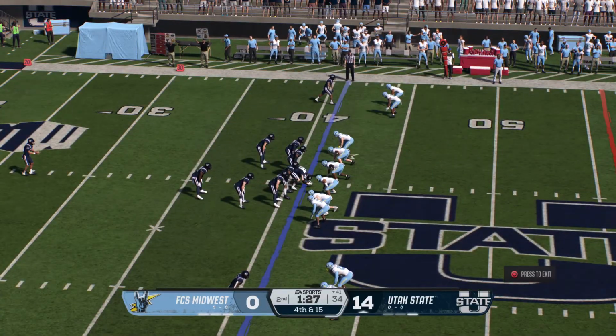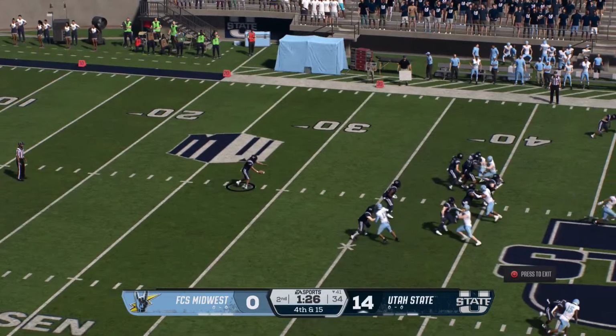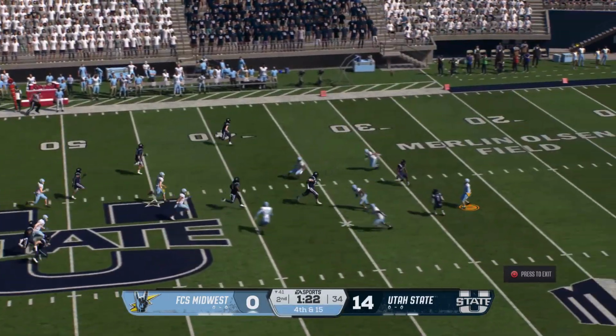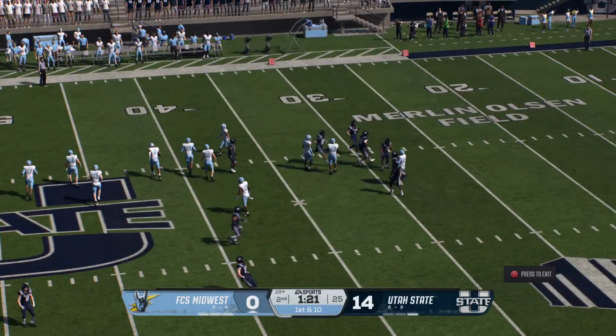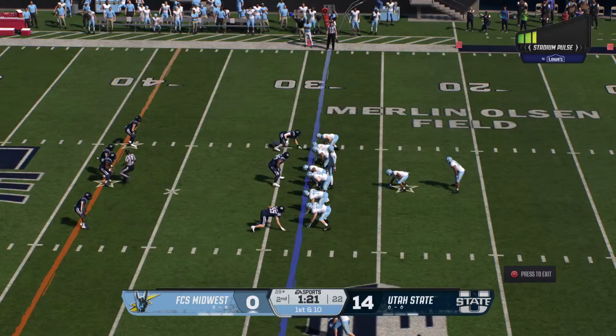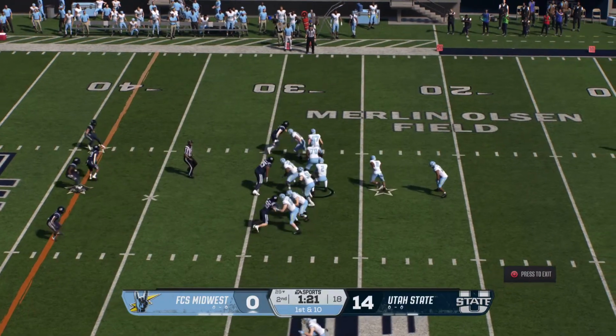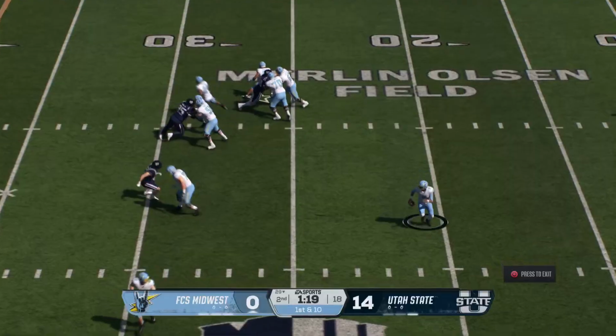Utah State will be forced to send out the punt team. 3 and out, and not much choice but to get rid of the ball. Waves the line. Plenty of time left in the half here as they take over, but they will want to be efficient here in the final 2 minutes.